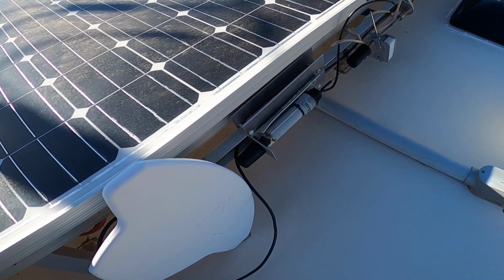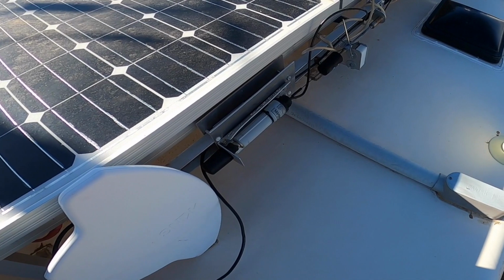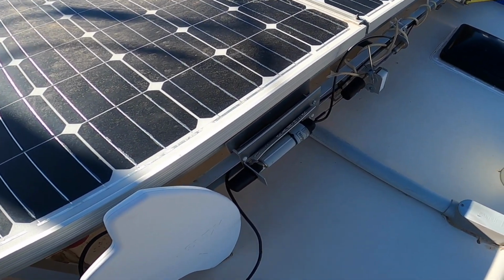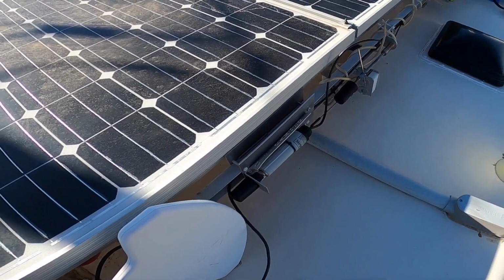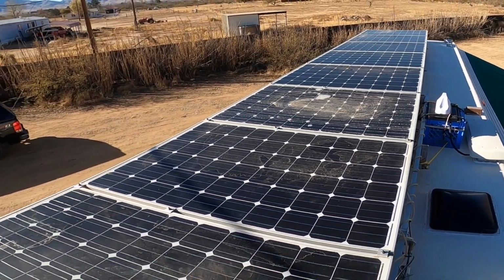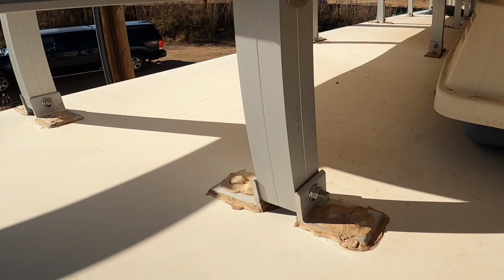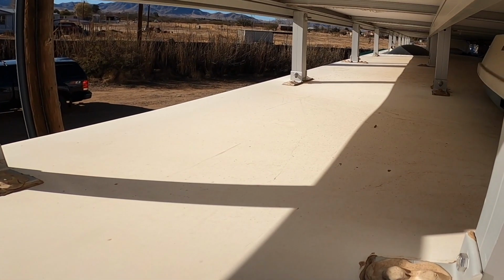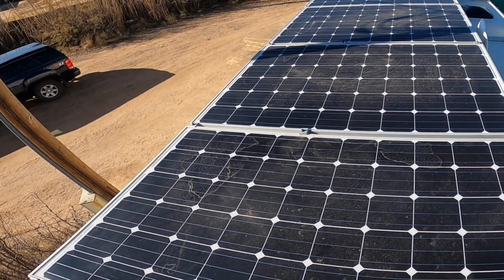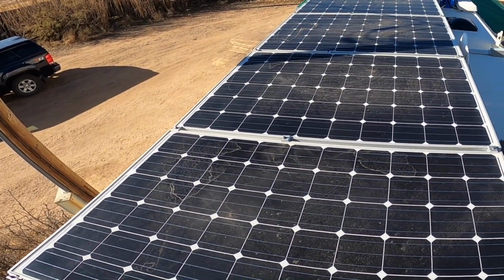Even where the wires come down, it's very organized. There's not wires hanging all over everything. You've got PVC pipe going into the drop down in a couple different areas, and it makes it nice and neat. And here's a look down below again. It's a pretty incredible system.